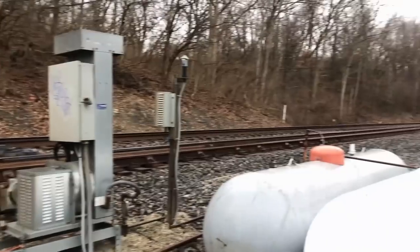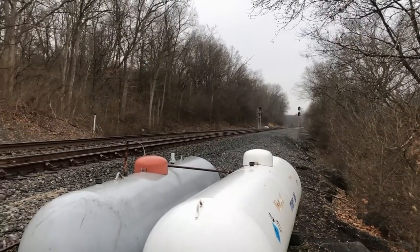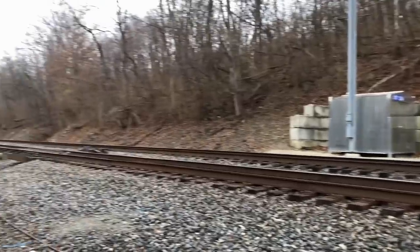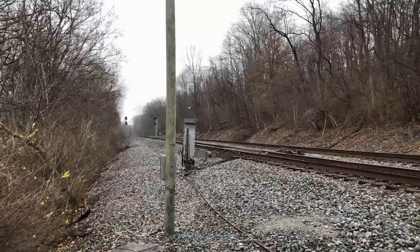And I hear a train on it right now. Wish I'd get over there in time. But there's something else. That last train just went by. They actually caught up to the first train that I filmed. And they picked up the conductor and took him up to the head end.